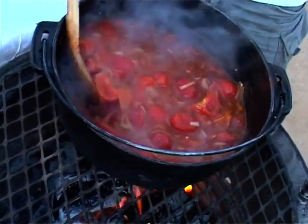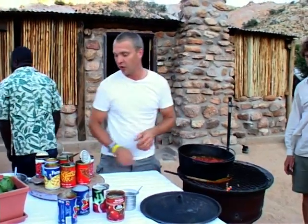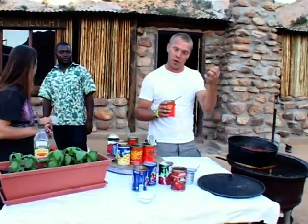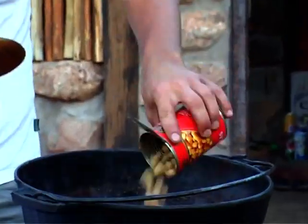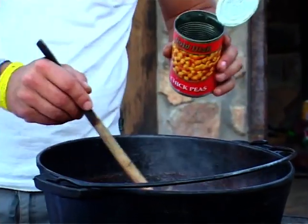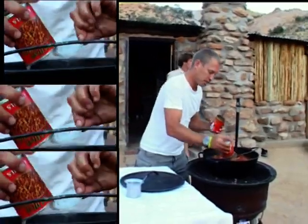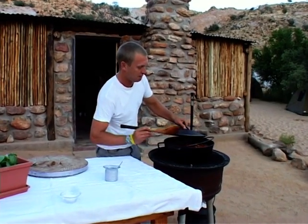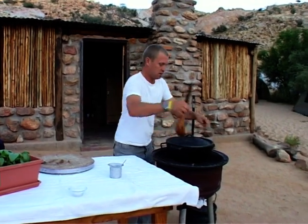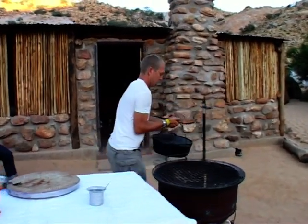So now this has been going for about 20 minutes, and now we can start adding in the beans. And you're going to start with the ones that are the thickest, the strongest, that need the longest cooking time. And then in this case, it's the chickpeas. Beans, red kidney beans, and butter beans. Gently. That's it.